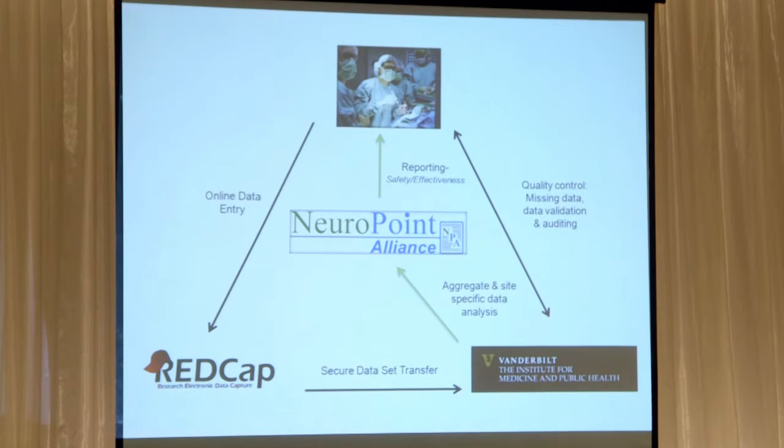This has been extremely valuable, extremely valuable for the effort so far. This is the basic flow of information. The data obviously is collected at the clinical sites, is entered online into REDCap. It is securely transferred to Vanderbilt, and Vanderbilt does quality control, missing data checks, data validation, and auditing, and then ends up reporting back risk-adjusted information to the practice sites that can use that in quality improvement initiatives.